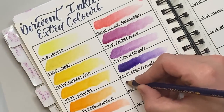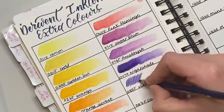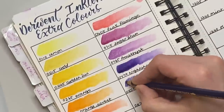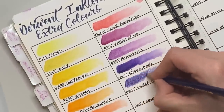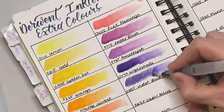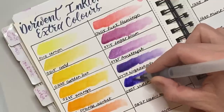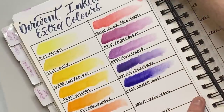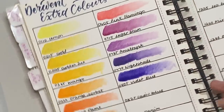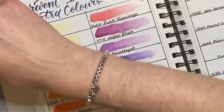Violet blue. I love a watercolour swatch, not gonna lie. They look lovely. I've got a very watery brush, but it's fine. Oh, wow. That is like ultraviolet, maybe. It's so nice. I'm excited about this.